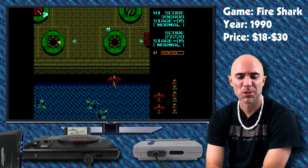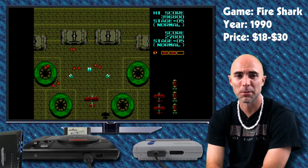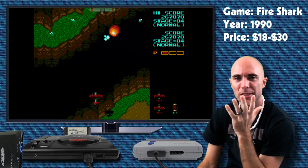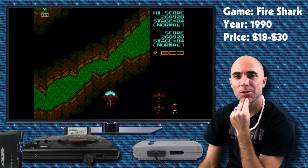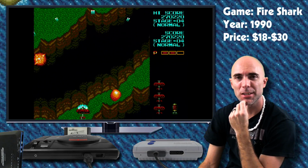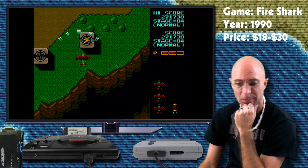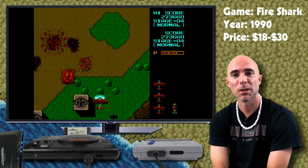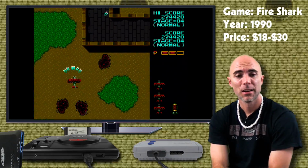On the SHMUP forums, they were talking about it once, and people were saying it was underrated. I think it's a very underrated game, and I'd highly recommend picking it up. The price varies, 17, 18 on the low end, all the way up to about 30 loose. I think I paid 18 bucks. He had it listed for 35 at the store, and I got it for 18. So it's a great little game. I really enjoyed it. Another vertical shmup in the vein of Twin Cobra, except a lot better.